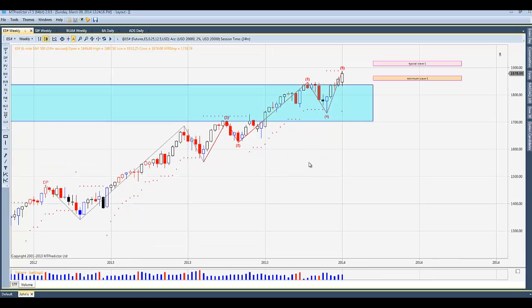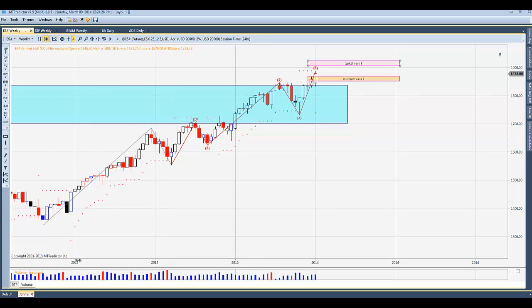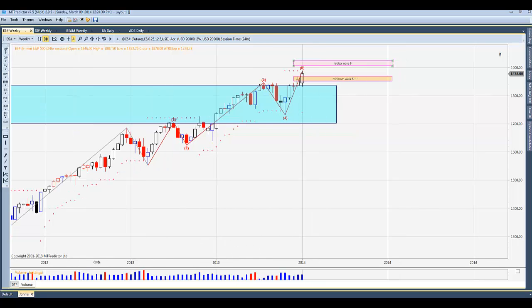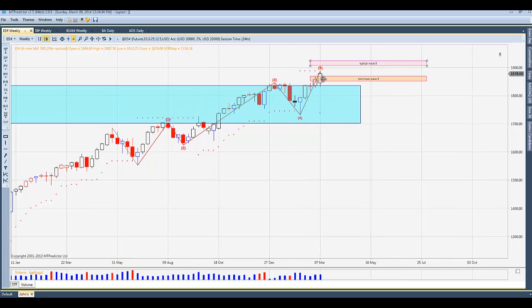All right, so let's go back down to the weekly chart here, because on the weekly chart we know we also have a 5-wave pattern up. And you can see here's your minimum wave 5, which we've come into in our typical wave 5. And last week we said we want to see our sellers overcoming buyers by the end of the week. How did the week end up? We have a neutral candle here. So basically neutral. We don't have sellers overcoming buyers yet, even though we have a potential topping pattern.